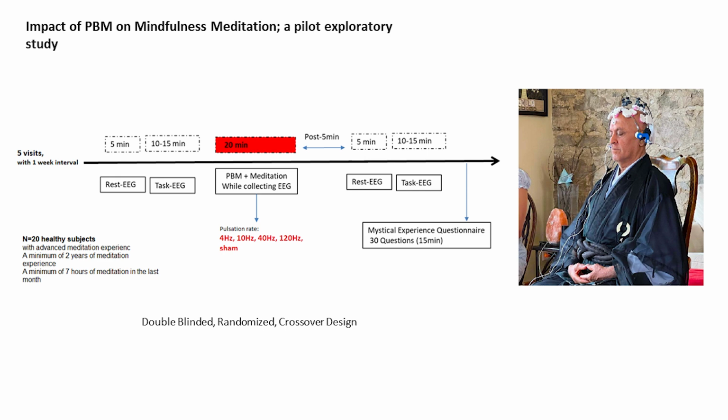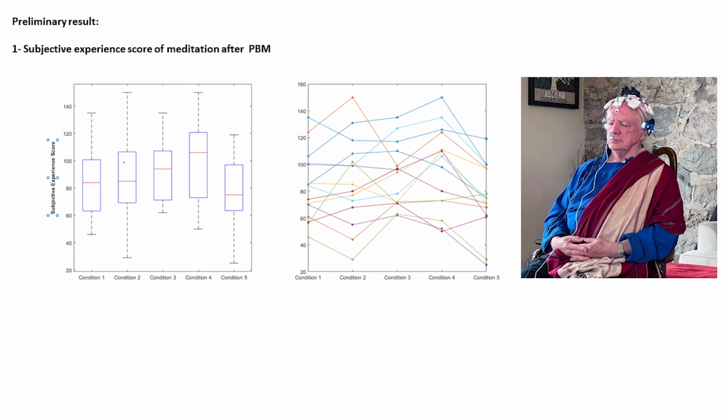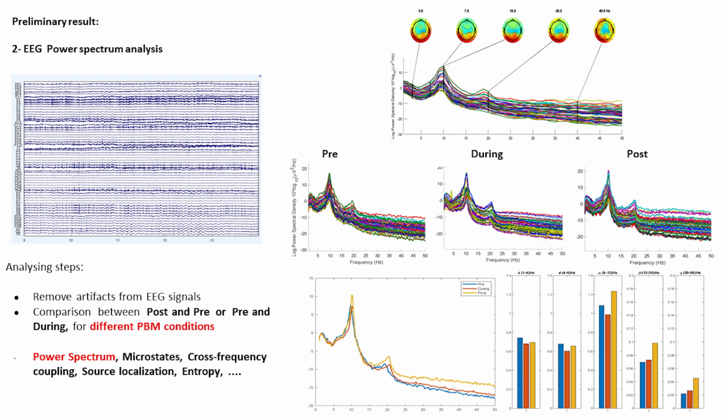We did treatment for 20 minutes, but you can see the protocol here. We look at the EEG, we have mystical questions, but we are also looking at the different pulse frequencies of 4 hertz, 10 hertz, 40 hertz, 120 hertz, and a sham. It's all over the map, right? This is actually, for us, kind of disturbing and also very interesting. It is showing that all these subjects are different. They respond differently. They're all responding significantly away from a sham, but they're different. I'll show you.